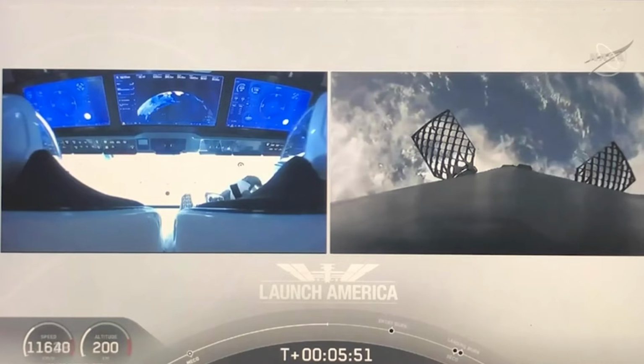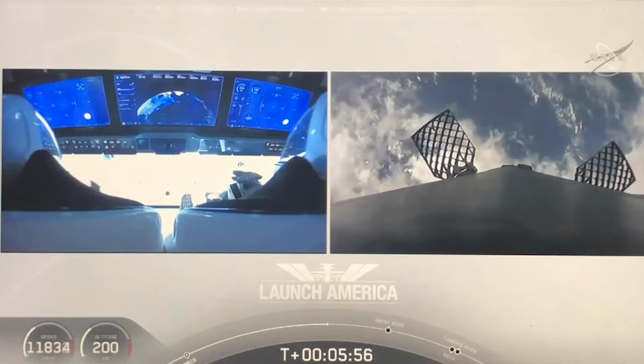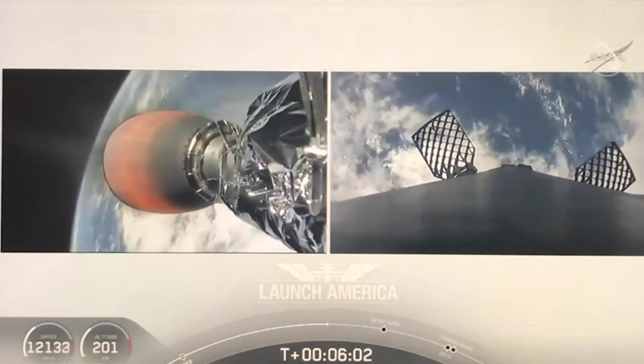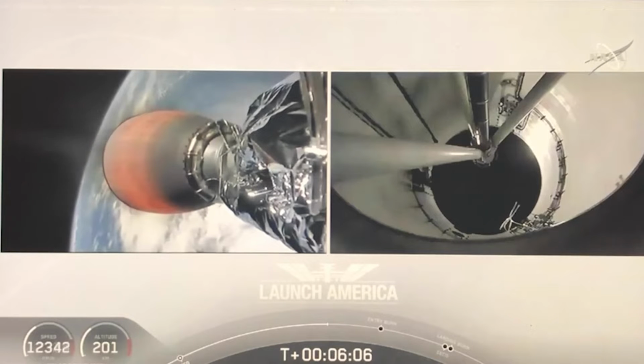Dragon SpaceX nominal trajectory. And you heard nominal. Starting chill for entry. There's that call out. They are still on a nominal trajectory on Dragon, still on second stage, and that's that MVAC engine on second stage on your left screen.